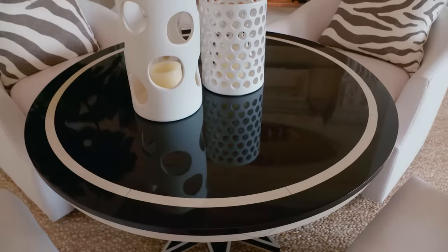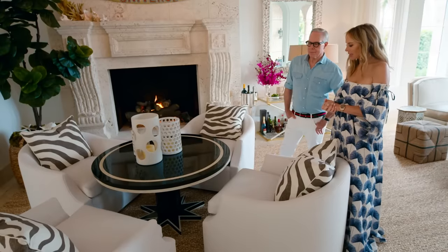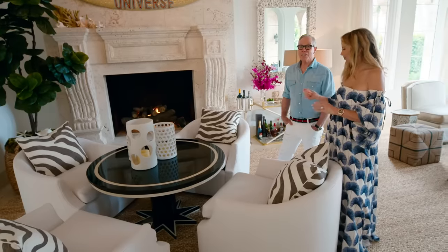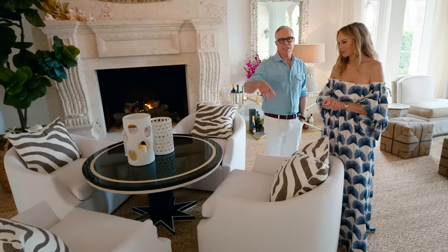This table is black lacquer with faux ivory inlay. And it is a piece that was inspired by a Spanish castle, I believe. It's a modern classic again, but it has a bit of a deco vibe. If you look at the feet, we love the fact that it's modern and classic.